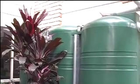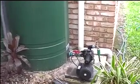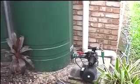Why waste the water from the sky? There's an example of a 3-bay water tank, and it's equipped with a pressure pump down there, and that doesn't cost a lot of money and gives you a permanent supply of water from the sky. It's free.